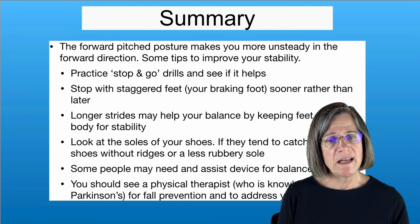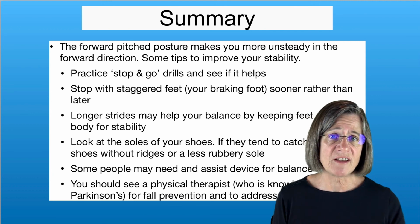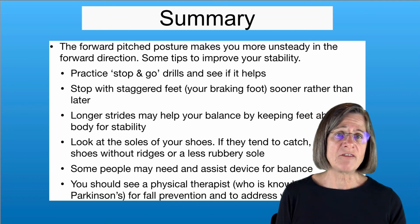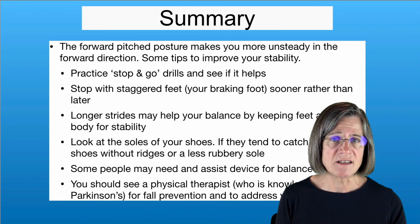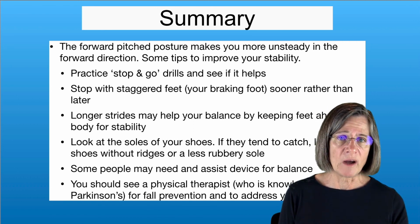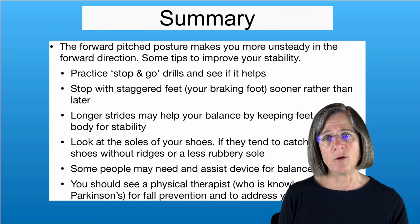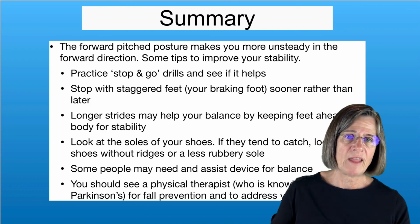Now, some people may need an assistive device for balance, and anybody that has trouble with festination really should see a physical therapist who specializes in Parkinson's, because they understand this kind of scenario quite well, and they can help give you individualized tips to help you be more stable.